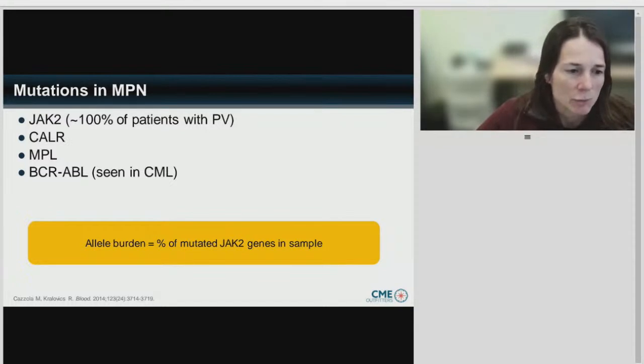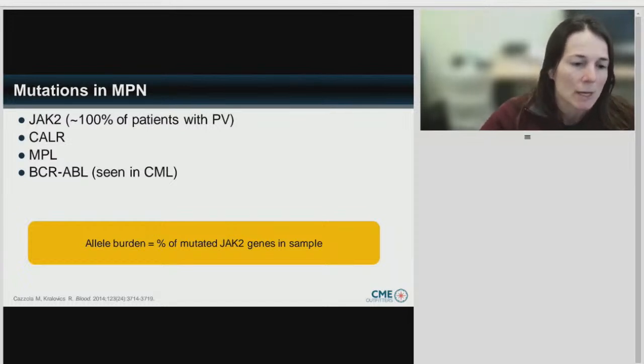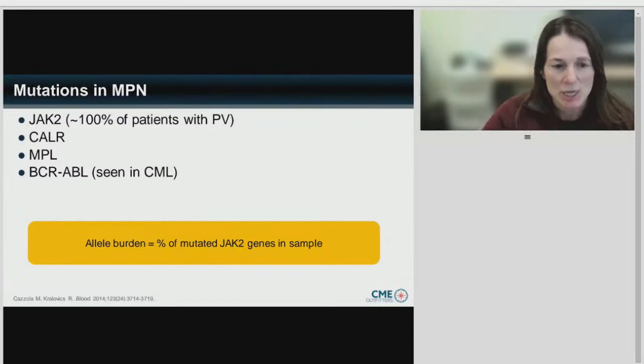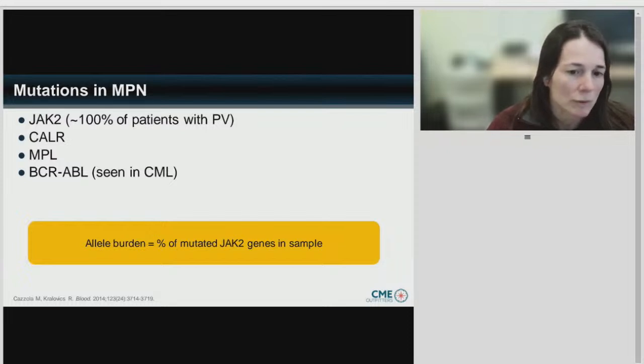Many patients will be tested for JAK2 mutations. There are two options for testing: a qualitative test, meaning yes or no, and a quantitative test, where we get an allele burden, which can quantify the percentage of mutated JAK2 genes in a sample. It doesn't necessarily mean the percentage of cells that have the JAK2 mutation, because each cell has two copies of the gene. The clinical relevance of the JAK2 allele burden is a little unclear, so the true clinical utility of checking a JAK2 allele burden is unclear.